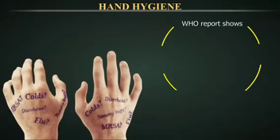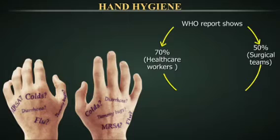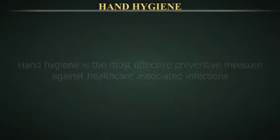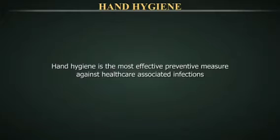A WHO report shows that approximately 70% of healthcare workers and 50% of surgical teams do not routinely practice hand hygiene. This increases chances of infection. Hand hygiene is the most effective preventive measure against healthcare associated infections.